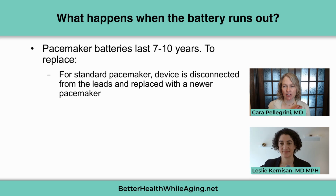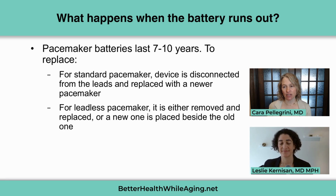If it's a standard pacemaker, the transvenous kind that's up here by the shoulder, we would again make a small incision. We would disconnect the device that's there from the wires that are sitting in the heart, take that device out, and put a brand new device in. So at this time in 2025, we can't actually replace the battery. We replace the whole device, so it's a new battery and new device with the latest bells and whistles. If you have the leadless pacemaker that's sitting inside the heart, there's a couple of options depending on the type of leadless pacemaker: potentially taking it out and putting a new one in, versus just leaving it in place and putting a new one in beside it.